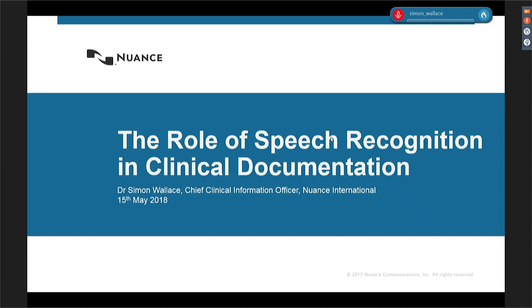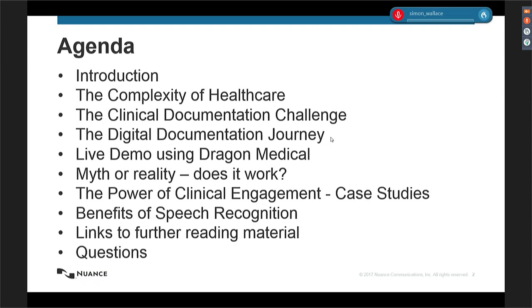There we go. So I'm going to be covering a number of areas. First of all, just looking at the complexity of healthcare and what that means for clinical documentation. And I'm going to give you a demonstration of using Dragon Medical to create a note for a patient who comes into hospital with chest pain. Then I'm going to look at some case studies that we've been involved with in the UK, describing what they are, different clinical scenarios, and the impact they've had on the day-to-day workings for clinicians. Then summarize all that by looking at some of the benefits that we've found that speech recognition can bring.